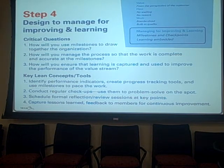So, designing to manage for improving and learning. The critical questions here are: how will you use milestones to draw together the organization? How will you manage the process so that work is complete and accurate at those milestones? How will you ensure that learning is captured and used to improve the performance of the value stream?